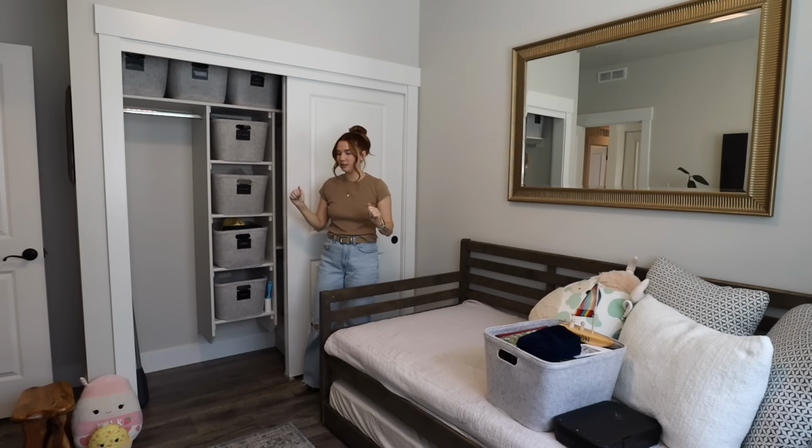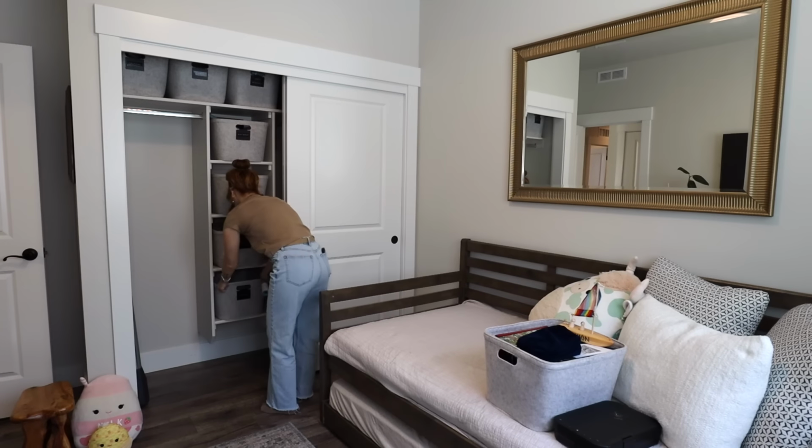Okay, I'm gonna take out all these bins and baskets. This is the last thing in here, but it probably is gonna take a minute.